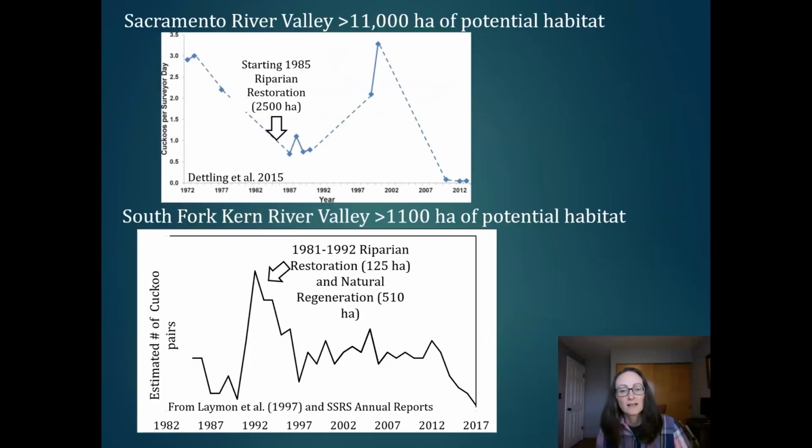To counteract the loss of riparian forest and species decline, there was a huge reforestation effort in the 80s and 90s that continues today. This effort took place across the United States, including in areas like the Mississippi Alluvial Valley. Cuckoos do respond positively to new plantings for a while and then start declining, as we learned in Cari Lynn's talk on the LCR, and as we see here in these graphs. In both the Sacramento River Valley and the Kern River Valley, breeding pairs increased following restoration efforts, but even with this increase in habitat, they soon started to decline sharply after they peaked in both places.